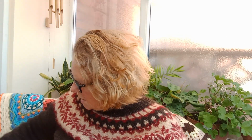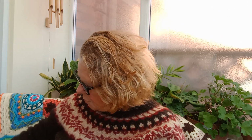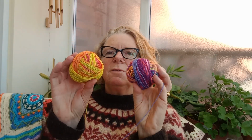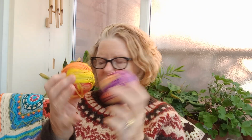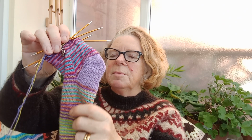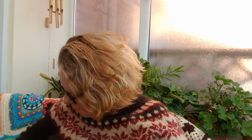The yarn I'm using, there's a plain yarn, West Yorkshire Spinners Signature 4-ply, and then there's the leftover yarn from two balls of wool from the Yarn Badger. They're self-striping, so that's why you get that nice effect there. It sort of extends the stripes and mixes them together. So I quite like that. So that's one sock.